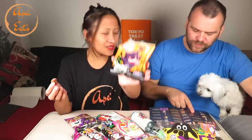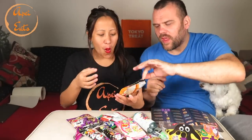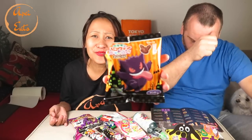It's a nice cocoa flavor. Pokemon Halloween chocolate. Sorry, I love chocolate. Look at this, it's very chocolatey. Look at the shape, Pokemon shape. So cute. So interesting. Nice.